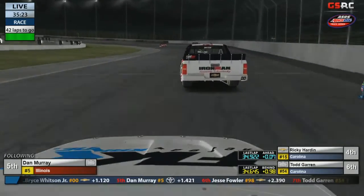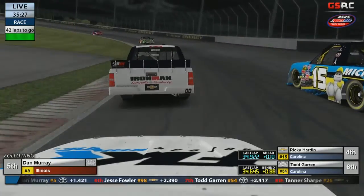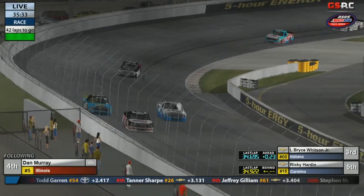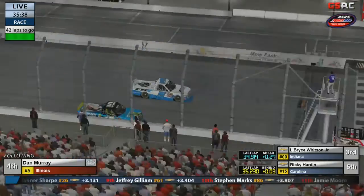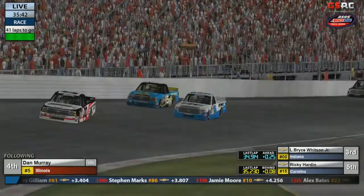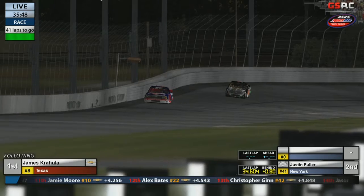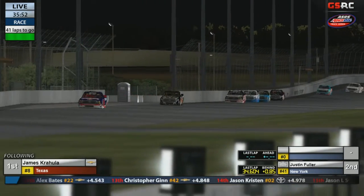Yeah, as I said before the restart, Dan Murray and Justin Fuller are the only 2 guys in this race who actually have a win that I know of, at least. But a lot of these guys, including Ricky Harding, James Krahula, and Bryce, well, not really Bryce Whitson, but all these guys have gone a good amount of top fives, just haven't gotten that win. But Krahula looking really good. He's made about a second lead ahead of Fuller, but Fuller's starting to close in a little bit. It was a bit slower that time around, 2/10 to be exact. We'll wait and see if that was just a bad lap for him.